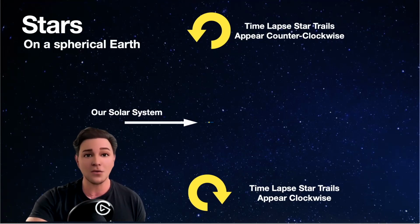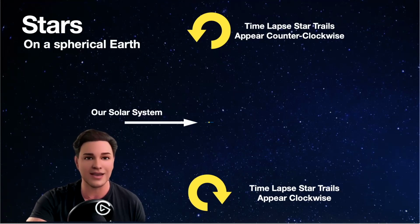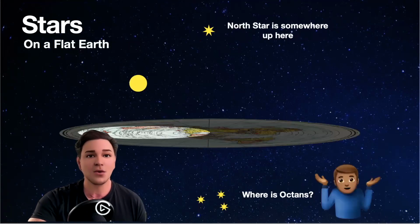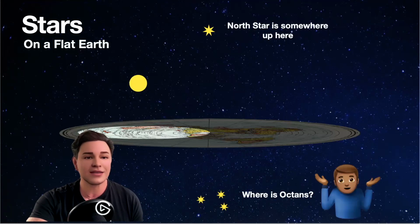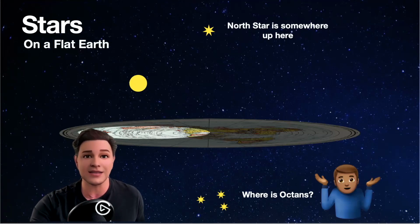So no matter what little graphics you've seen with a flat earther trying to explain this, really use your common sense and think that is impossible. It can't look like that on a flat earth. This is only possible and it's only true on a sphere. So on a flat earth, you've got the flat earth there, the sun going around in circles above it. The lit area is daylight. The dark area is night as the sun travels in circles over the earth.